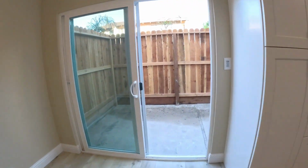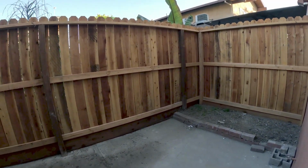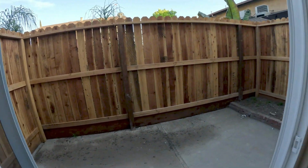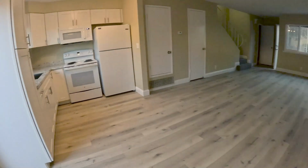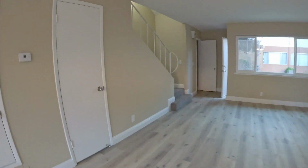What's really nice about this is this protective outdoor area that you have. You can see a nice tall fence that's at least 6.5 feet high. So gives you lots of privacy. Lots of windows in here that look out onto the greenery.